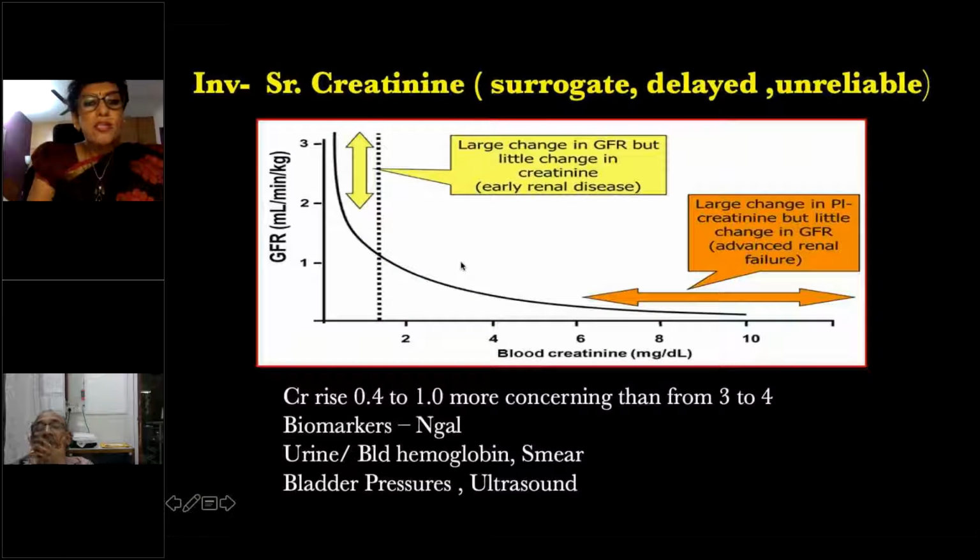We all know that serum creatinine is just a surrogate for your GFR. It is delayed, it is unreliable, and so the indication for instituting renal replacement therapy on patients on ECMO should be before your serum creatinine goes to alarming numbers. And so there are biomarkers that can be used.